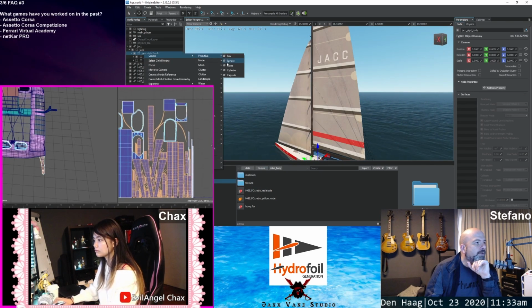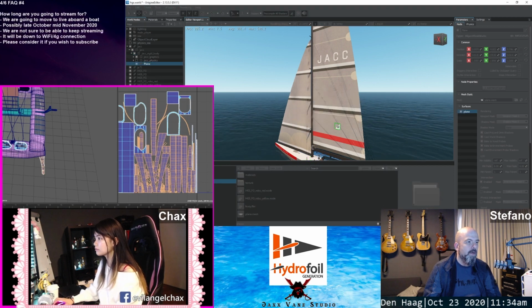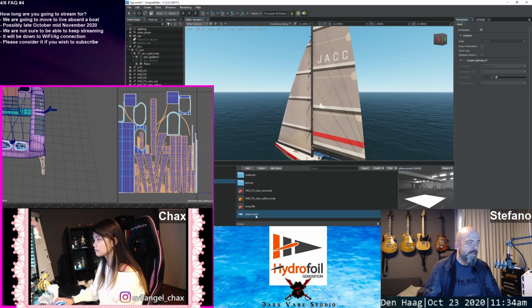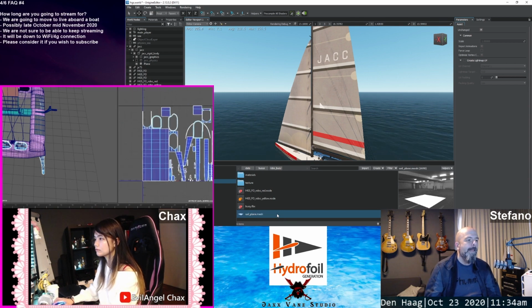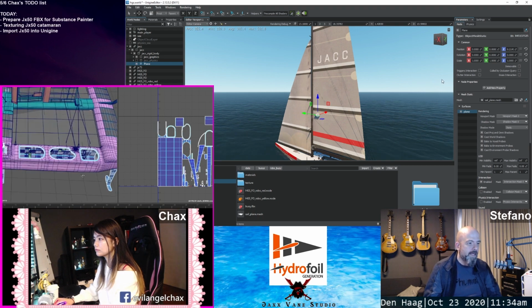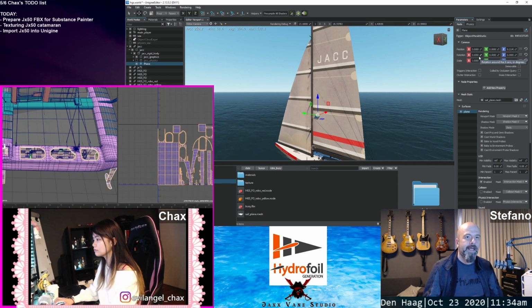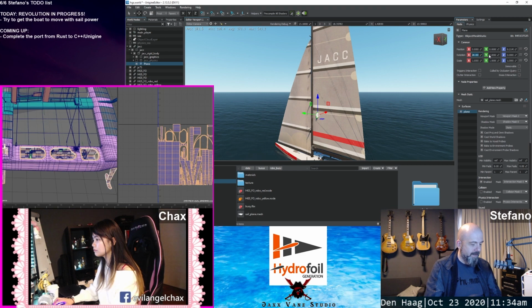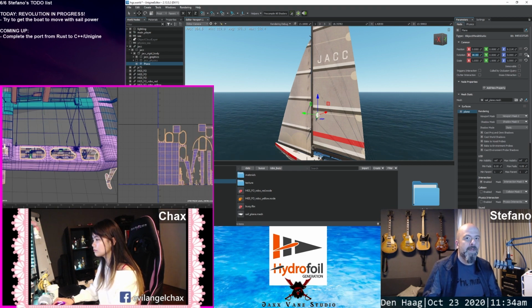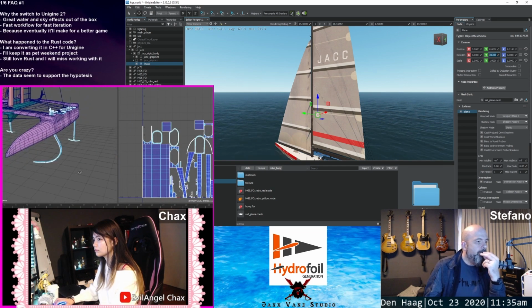I think I need to create a plane. The size is going to be 1 meter. I think that's how it's going to work. So I put it there for now. This guy, I call it sail plane. Okay, and now I can set the size of it, right? So I can rotate it on the X by 90 degrees. No, that's wrong. Nope, I need to rotate it on the Y by 90 degrees. That's good.